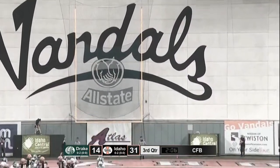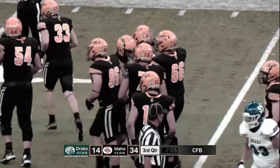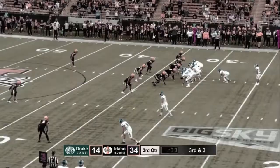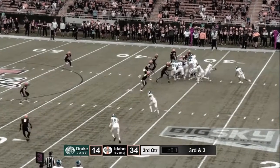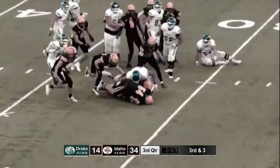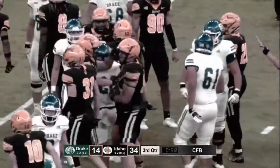36-yard kick, and that one is good as well. He is perfect on the season and 4 for 4 here today. Turn, hand straight ahead. No, nothing. Absolutely nothing. They went power there, hoping they tried a hard count.